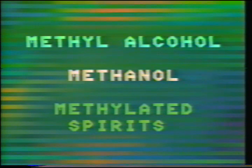The next item on the agenda to be discussed is fuels, and the first fuel I'll talk about is alcohol. The alcohol of choice is methyl alcohol, methanol, or methylated spirits, depending on who you're talking to. You can buy this at a drugstore in pint bottles, or you can buy it from a scientific supply house in gallon containers, or you can buy it from speed shops, which are automobile racing supply houses, also in gallon containers, which is probably the most economical place to buy it.